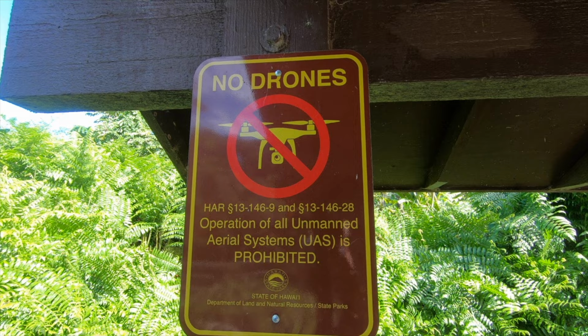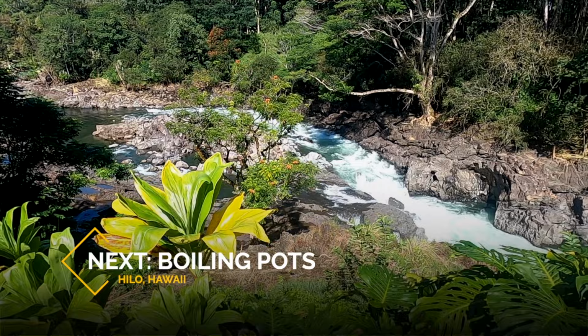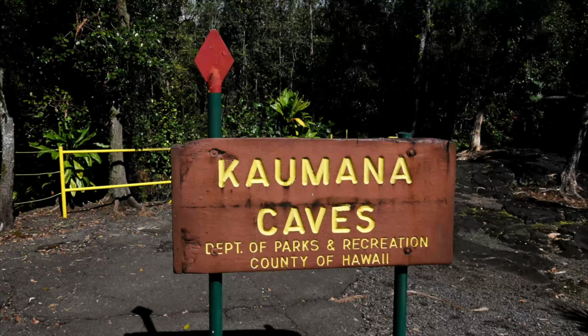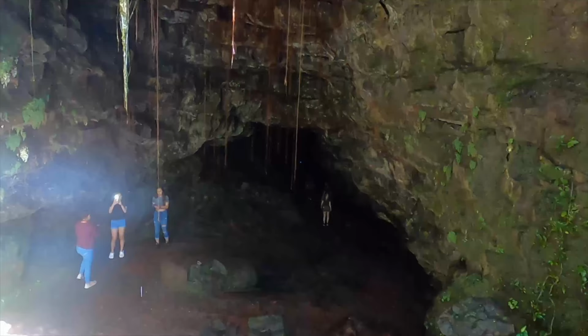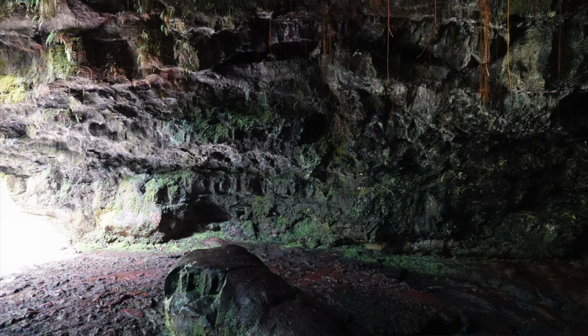After the Rainbow Falls, be sure to drive up the road just about 1 mile to go to the Boiling Pots. Here you will get another cool angle on the waterfalls. Then it's the Kawamana Caves, but be warned, flip-flops are really tough on this rocky surface, so put on your sneakers and a headlamp will help you see, as it's really dark in there. Photos will be tough in the caves because of the illumination, so be sure to grab your shot at the beginning of your journey when you have a little daylight to light your image.